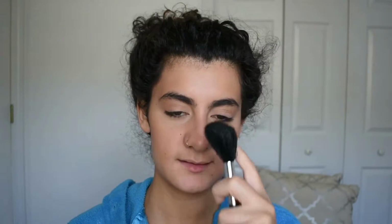So I'm going to blend out any harsh lines or anything because I want this to be as natural as I can. And I'm going to blend it out with a Morphe M500 brush. It's crooked right now. I guess I left it weird when it was drying. It's supposed to be like a tapered brush, but I can't do anything right, so it's crooked now.